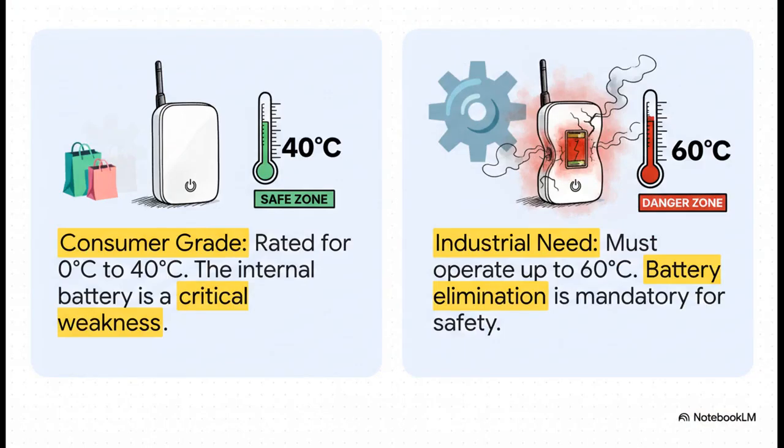So right there, that's the fundamental problem, right? Consumer-grade hardware just wasn't built for industrial use. The hotspot you buy for travel can't handle the insane heat of a vehicle's dashboard. That internal battery is its Achilles heel, especially for a piece of equipment that needs to be running 24/7.